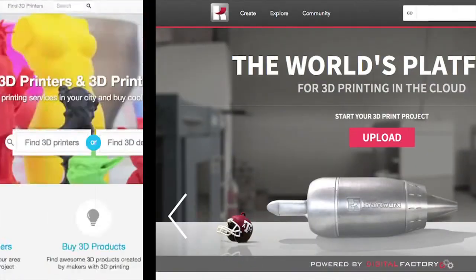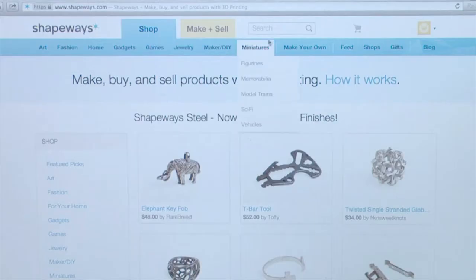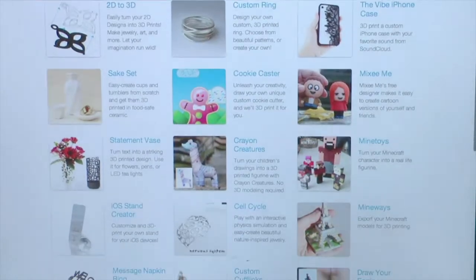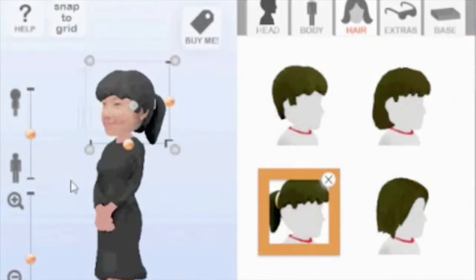Thanks, Professor. And although you may not have access to a 3D printer, we're going to show you how easy it is to design your own 3D printed objects online. There are several websites that sell 3D manufactured products. One website called Shapeways allows you to customize and design your own 3D printed products. These products range from a ring to a small action figure of yourself.